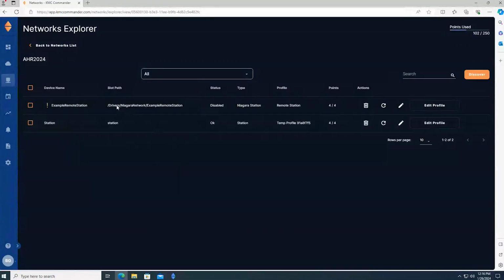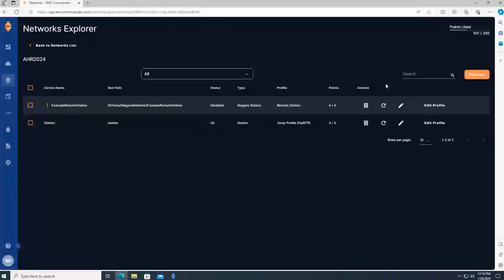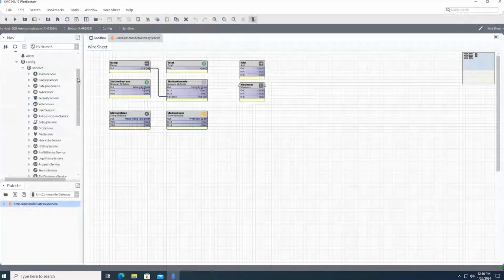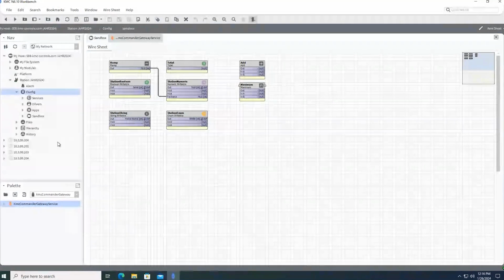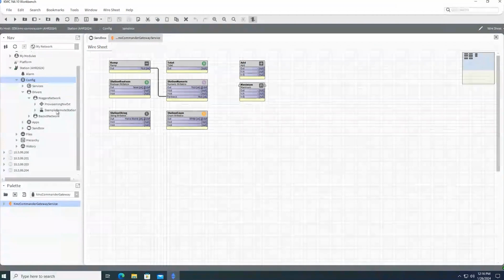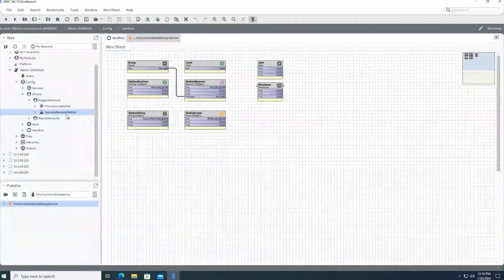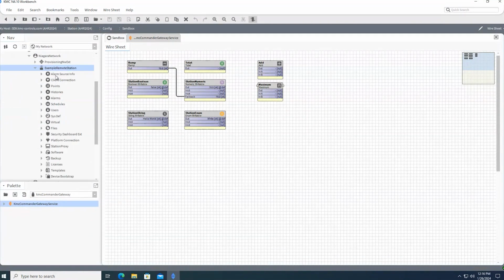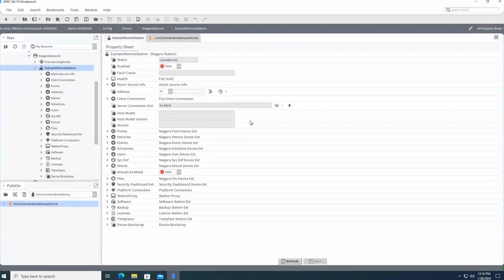To find these, all I had to do is click Discover once I've added the network. And basically what that's doing is it's going to my Niagara system, and it's looking underneath my config container, and it's saying, find me any device that extends a BDevice in Niagara. So if I expand my tree and I look underneath my Niagara network, there's my example remote station. This would be the same for other devices underneath BACnet or LON or Modbus, what have you. So underneath this device, since it's just a sample device, you can see it's disabled, it's offline. That's why it's got the little exclamation point next to it in Commander, because it's down right now and offline.